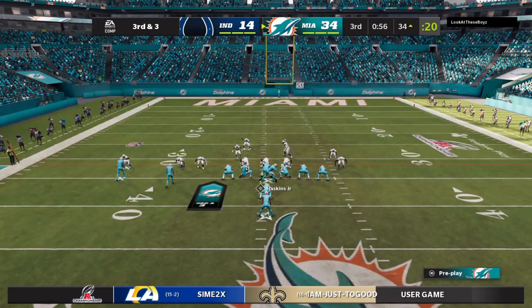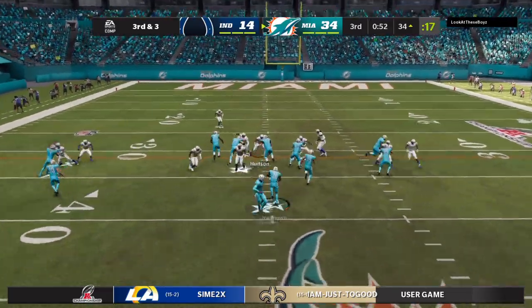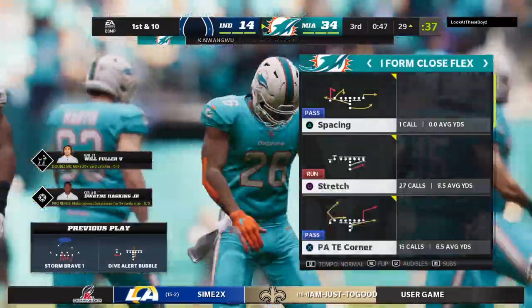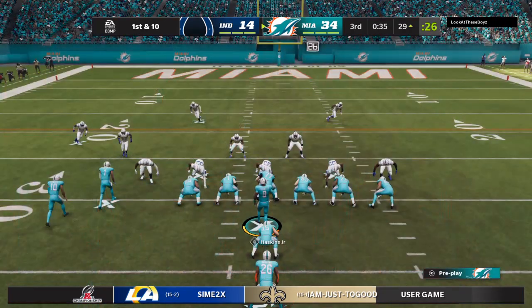3rd down. Watch the ship. Hey, watch the ship. Another run now for Nwangu. And he picks up the first before he's taken down at the 29. Give him the 3rd down conversion, 5 yards on the play.